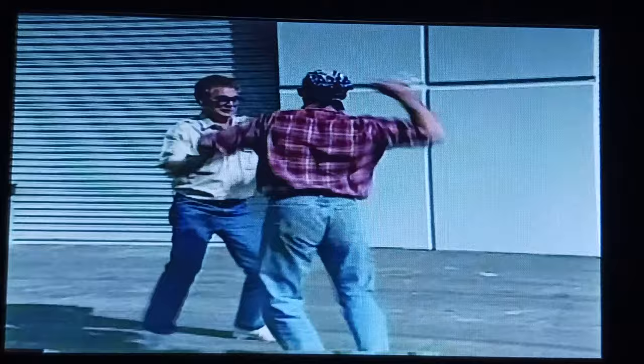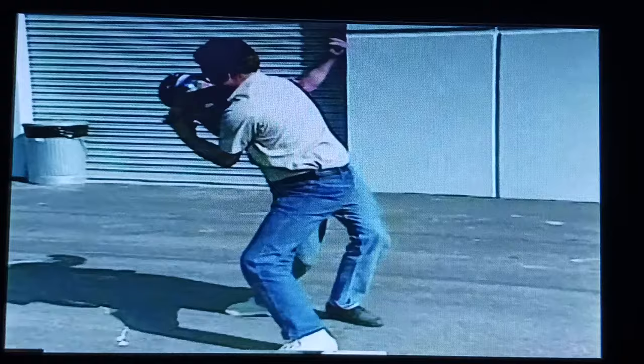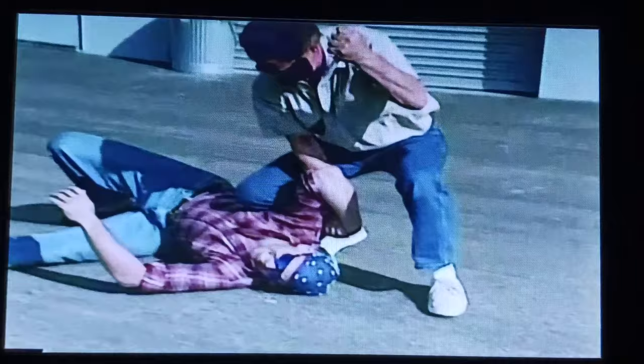Move away from the force. Block and strike his neck. Control the wrist. Twist him around, and you're on top.